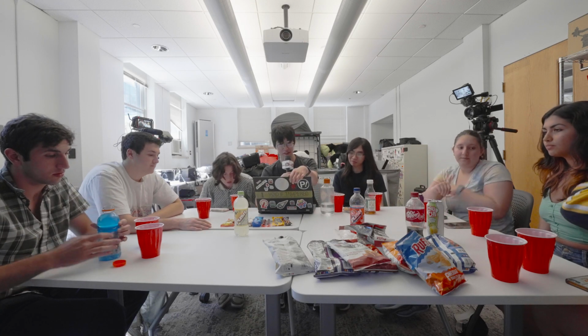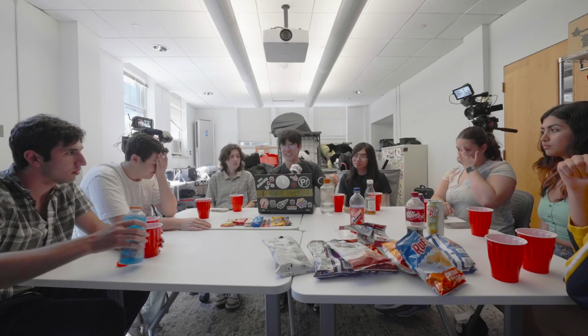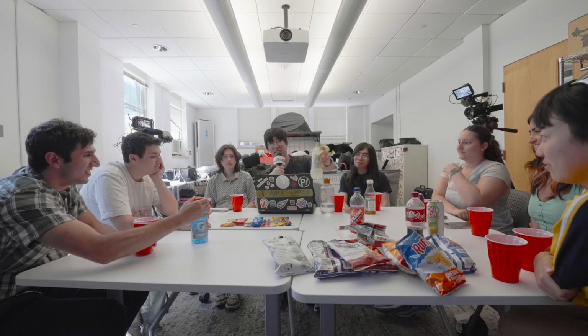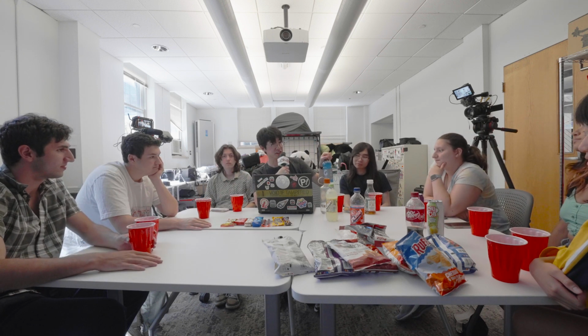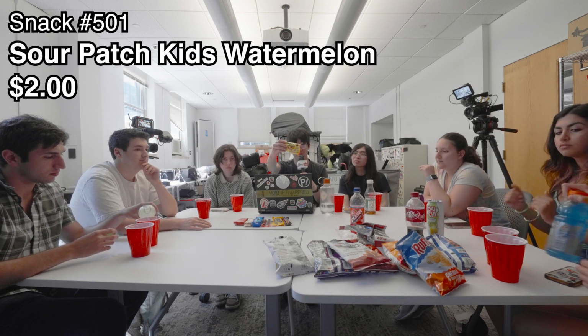So here we have row 5. Interesting choices. To accompany these items, we have Push branded lemonade and classic Cool Blue Gatorade. To start, we have Sour Patch Kids watermelon.